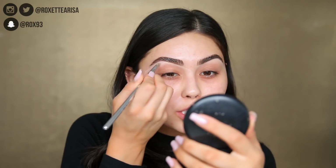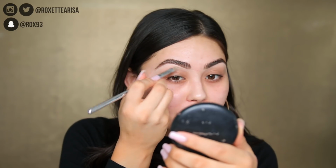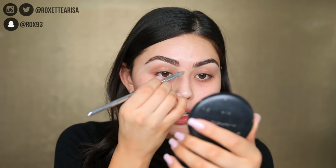I do kind of think that Benefit product is not the right shade for me because I know for their other brow products, the shades 2, 4, and 6 are cool tone, and then 1, 3, and 5 are warm tones. And I definitely feel like this is turning a little warm on me, like it's almost starting to look red compared to my hair. I like the product, I just feel like my shade is wrong. Like I definitely need the shade 4. Okay, highlighted and ready to go.